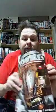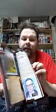History of the Vampires. It's a beautiful magazine. These were not cheap. They were like 25 bucks each actually. Yeah, 25 bucks. So they weren't cheap. But they're beautiful magazines. And these only come out once a year.